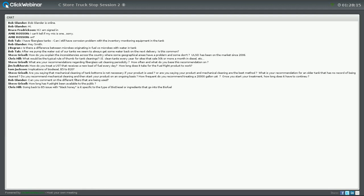Okay. Bob Glander, can you comment on the different filters that are being used? Different filters. Well, I think I know what you're getting at, Bob. In diesel systems, we find there are 2 kinds of filters that are very common: particulate filters and water-absorbing filters.